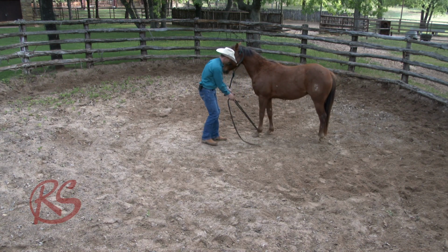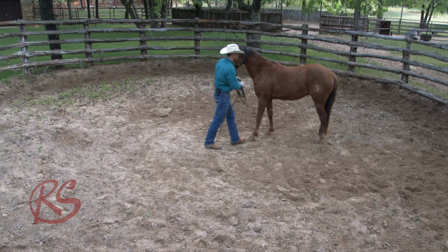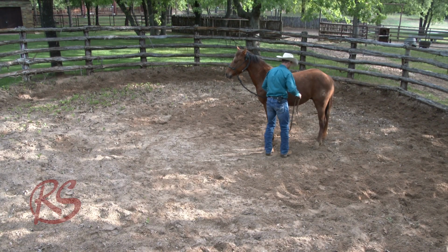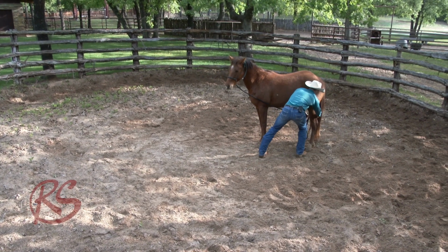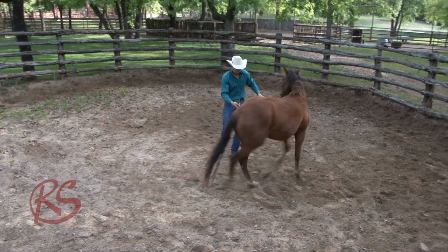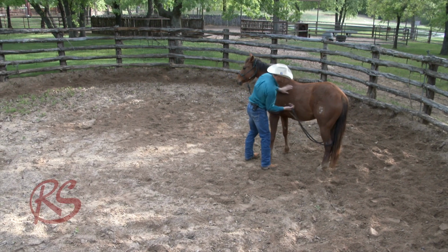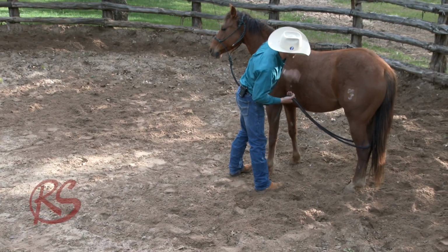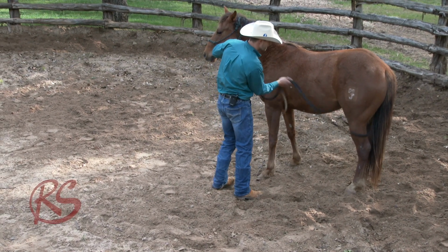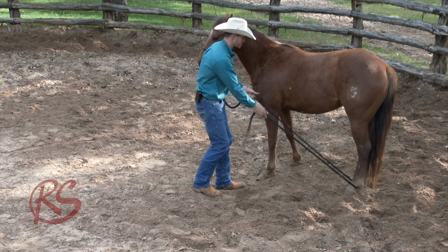Good. This horse right here, he's ready to get his feet trimmed, so I really need to do some work picking up these legs. Be careful on that back leg. So right here he gets a little jumpy when I go to that back leg, so I'm just going to hold till he releases. Good. Until he slows down, stops moving his feet. Might ask for a little bit more pressure. It's pretty good right there. Go down, pick up his leg.